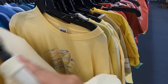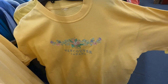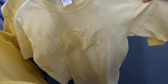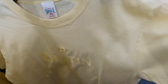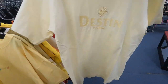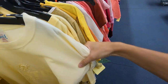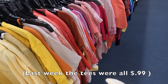Oh God. Notebook. Destin, Florida. Carolina Smile. Single stitch. I kinda like it. All embroidered. How much is it? Is it one or two? Two. Killing me today.